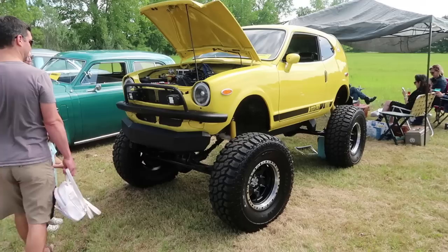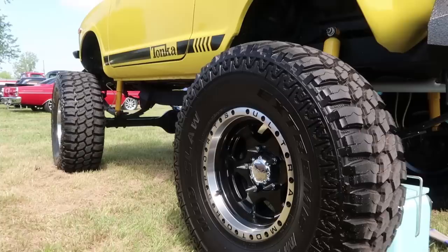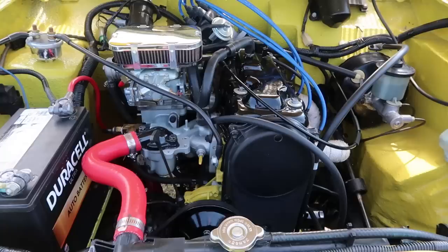'72 Honda Tonka Truck. So it's a 1972 Honda Z600, a relatively rare car. They only imported 500 that year. That's on an '88 Suzuki Samurai chassis, 33-inch tires, rebuilt the motor. It's putting out 55 horsepower with a 1.3 liter. So kind of stock, but it gets up and goes. It can do upwards of 70. It maintains 60 all day long, so everything's a good driver.